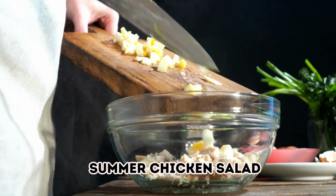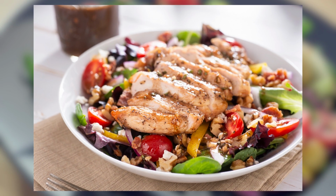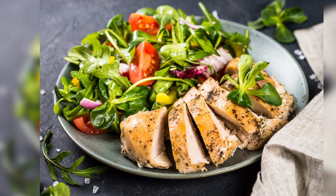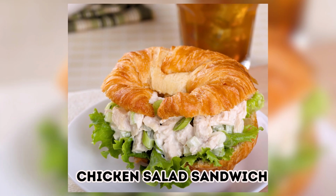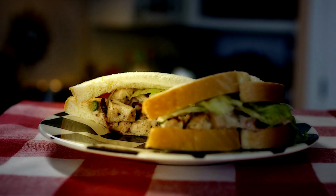Summer calls for refreshing salads, and our summer chicken salad is a winner. It's light, crisp, and bursting with seasonal flavors. Looking for a healthy meal? A chicken salad sandwich recipe is the answer. It's a satisfying option for lunch or dinner.